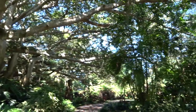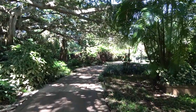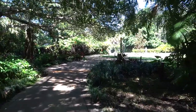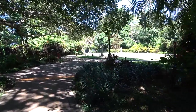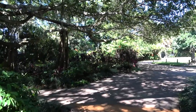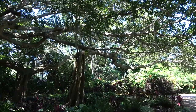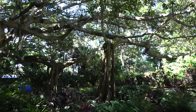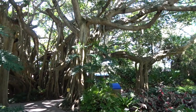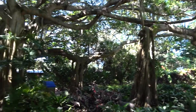An absolute landmark, and like I said, I commend Merlin and them for keeping up with it. It's definitely a commendable act for sure. You guys saw the beautiful walkway that we were walking to get back here. The whole place is beautiful, but the banyan tree is definitely the main attraction, and I love looking at it every time we come. Absolutely stunning.